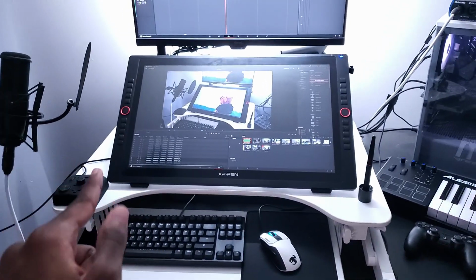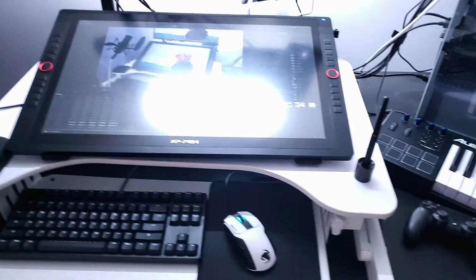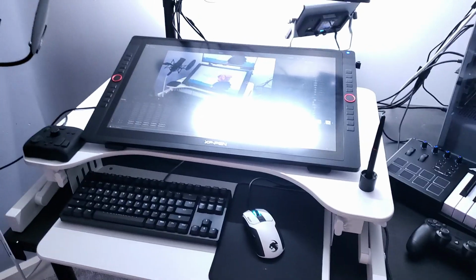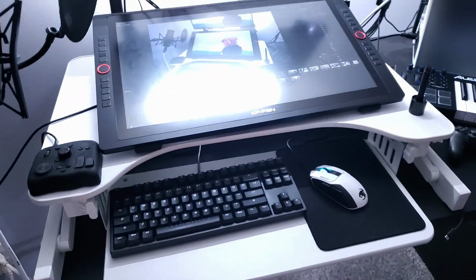So yeah, definitely recommend if you have a large tablet, especially one that has adjustable height like the 24 Pro does. So yeah, the Rocelco 32-inch height adjustable standing desk converter was well worth the money, and I use it all the time. Even in its sitting position, I like to use it because it elevates the tablet just enough for it to be comfortable for me.